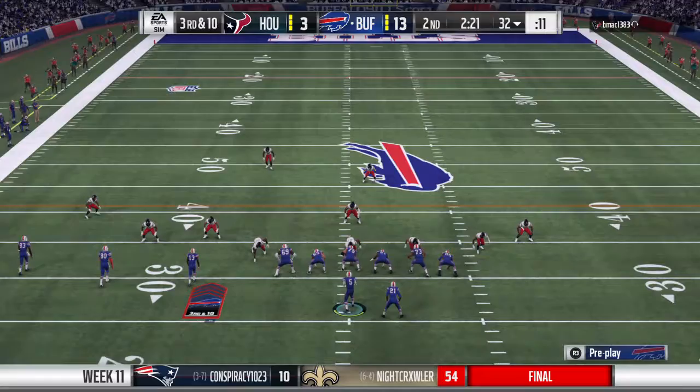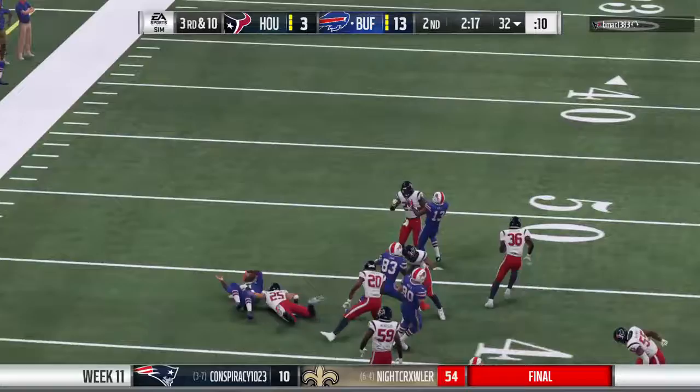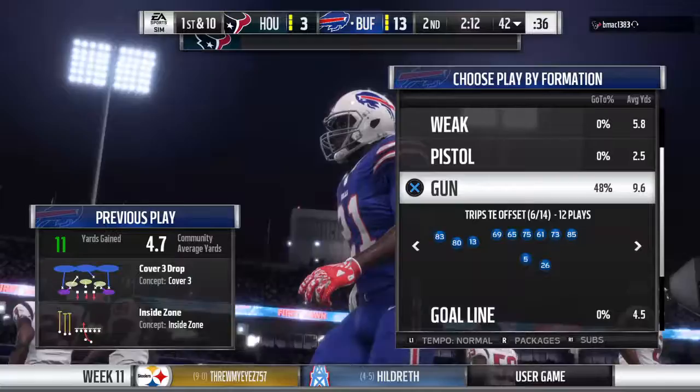They'll run it now out of the gun. And he's got the first down yardage before he's brought down at the 42. 11 yards and a Buffalo first down.